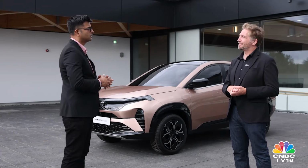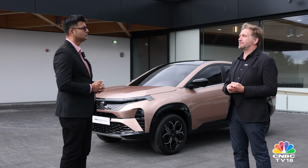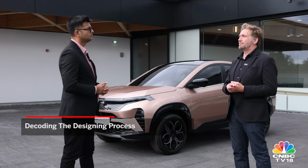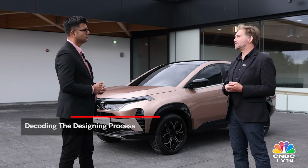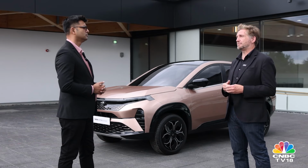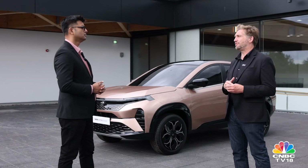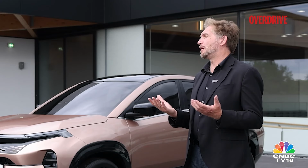If you could take us through the design process, how does it work? Yeah, so when we have a design process, first is coming up with the concept. This is the segment we think we should be going in, this is the typology. Sometimes that comes from product planning, sometimes it comes from design. I would say at the moment it's about a 50-50 batting average. And then it's a normal process.